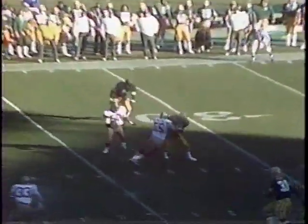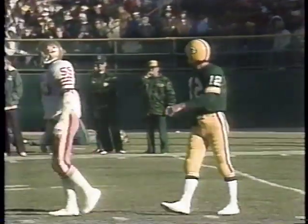Dickey throws it right over the middle to tight end Kaufman. At the 33-yard line, Scott Hilton made the tackle.